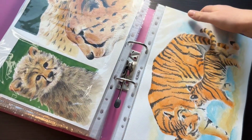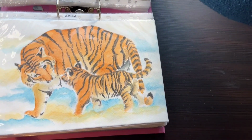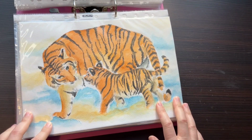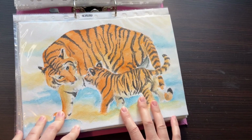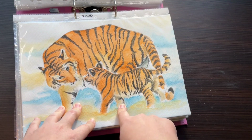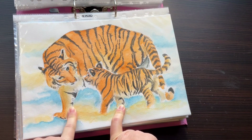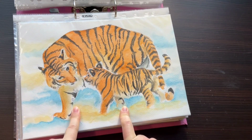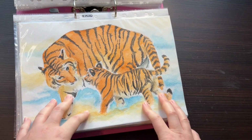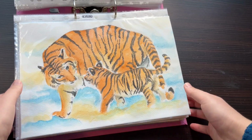So going back to the right side of this spread, these are Staedtler watercolor pencils on Fabriano Studio watercolor paper, and this was going to be a video for Chinese New Year, for the Year of the Tiger, but I wasn't super happy with how this turned out, so I never posted it. But it's still in my portfolio. I don't hate it, but I feel like I could have done a better job.